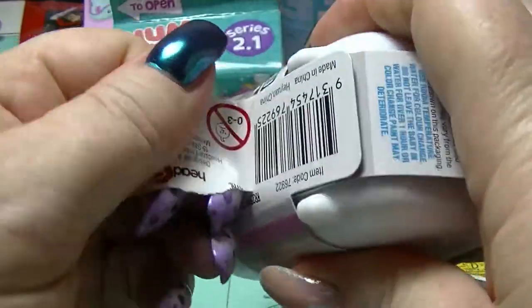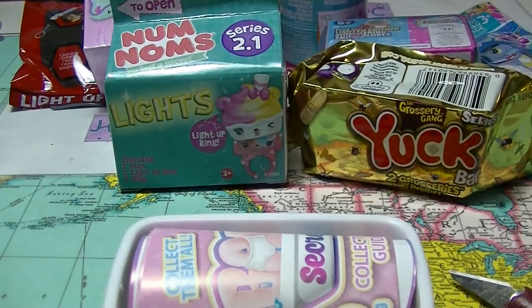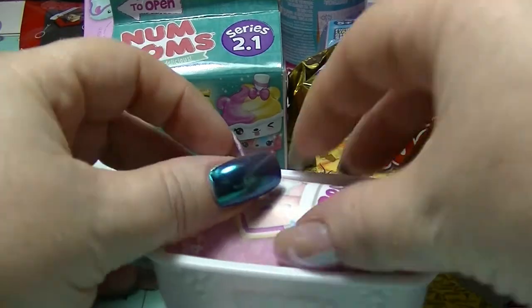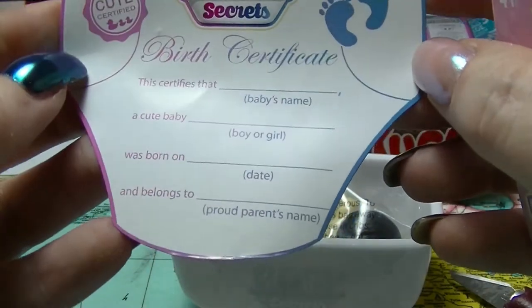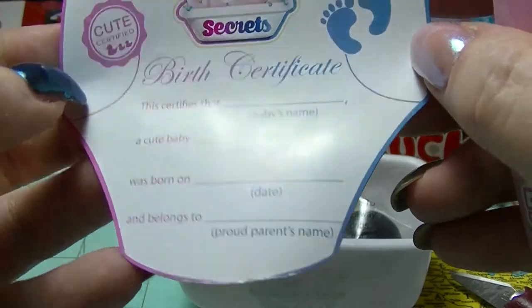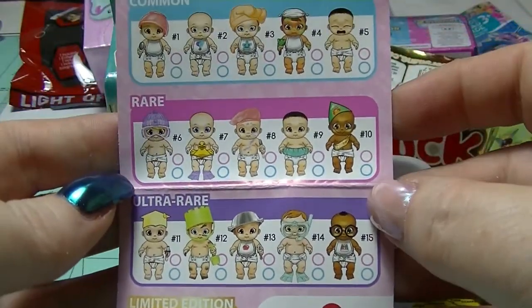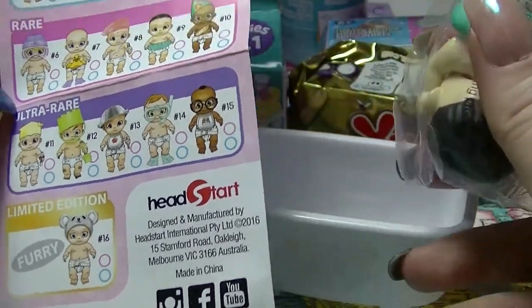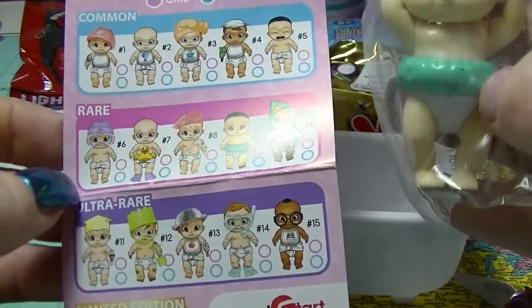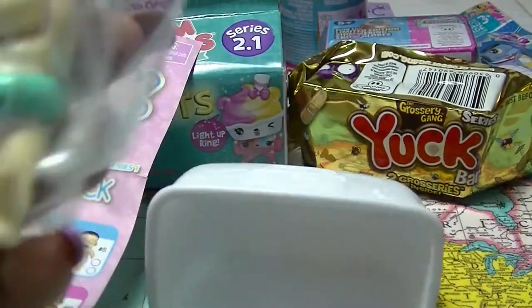So it comes in this really adorable bathtub. There is a birth certificate, so you can put the baby's name, girl or boy, the date it was born on, and who it belongs to. That's really cute. It's shaped like a nappy. And then there is the collector's pack of all the different ones, and there's even a very limited edition, which I already know I don't have, because they're not like blind bagged. This one here is number 9. No, it's not even sealed.